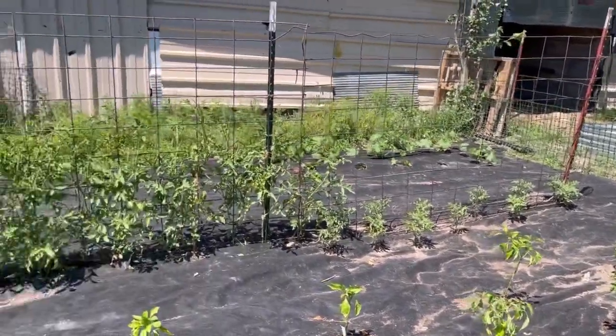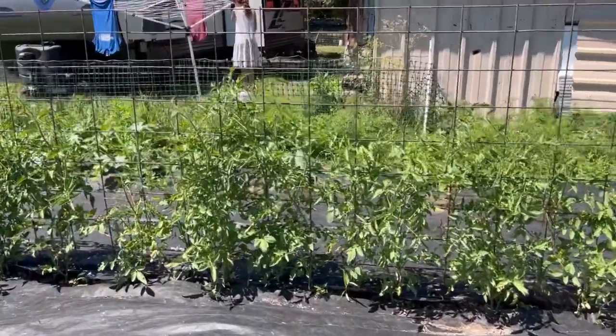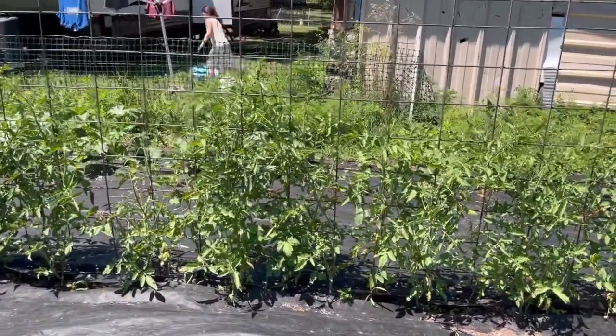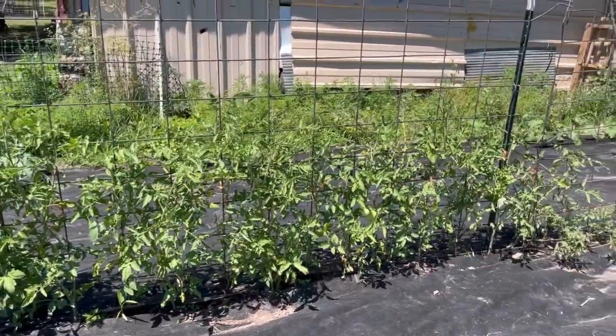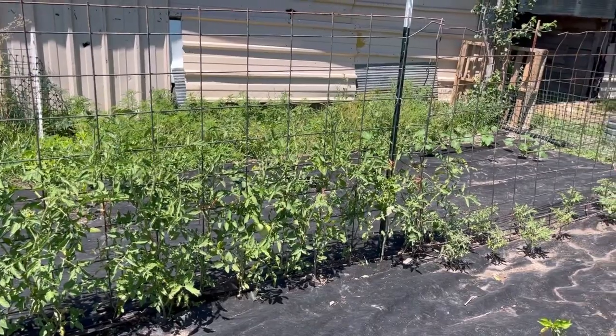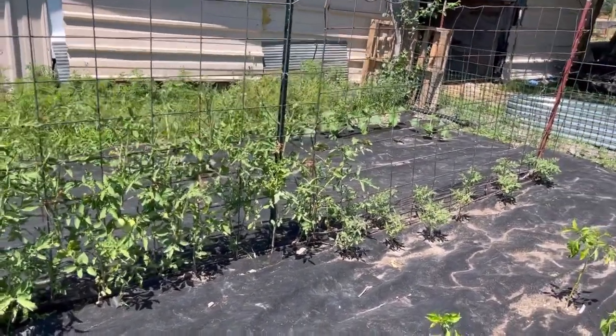And then of course the tomato plants, I think we went through and we didn't find any more of the hornworms. So hopefully they will stay away. Oh my goodness, that was dreadful.